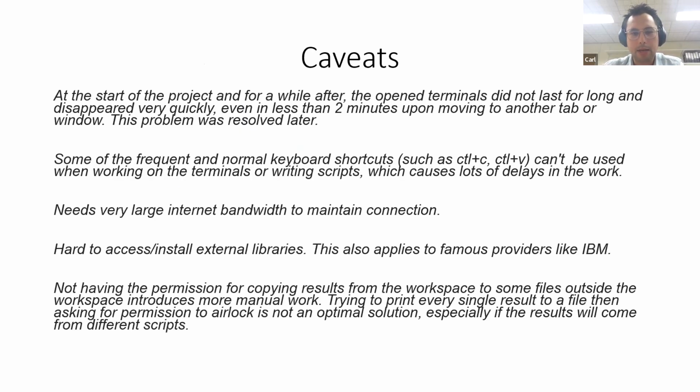However, there have been a few issues. I asked everyone who's part of the analysis team to fill in a quick survey about how they found using the trusted research environment, and this is the kind of feedback I got back. One of the things is that you do need large bandwidth to maintain the connection, and that can cut out, and that can sometimes lead to loss of analysis and data.